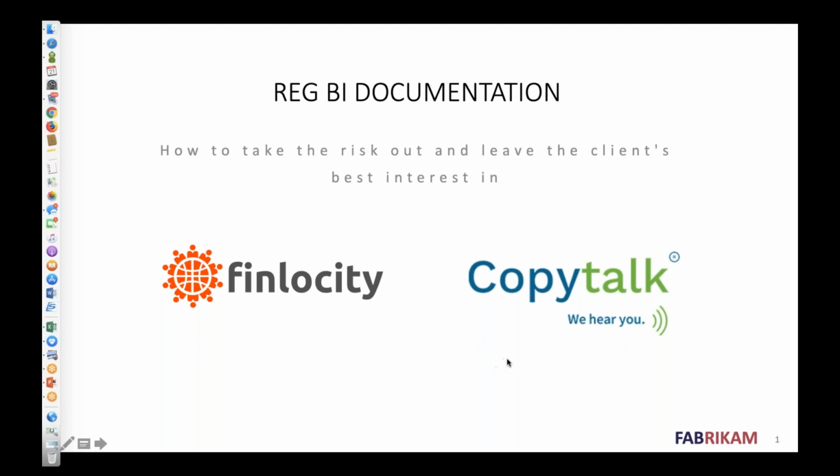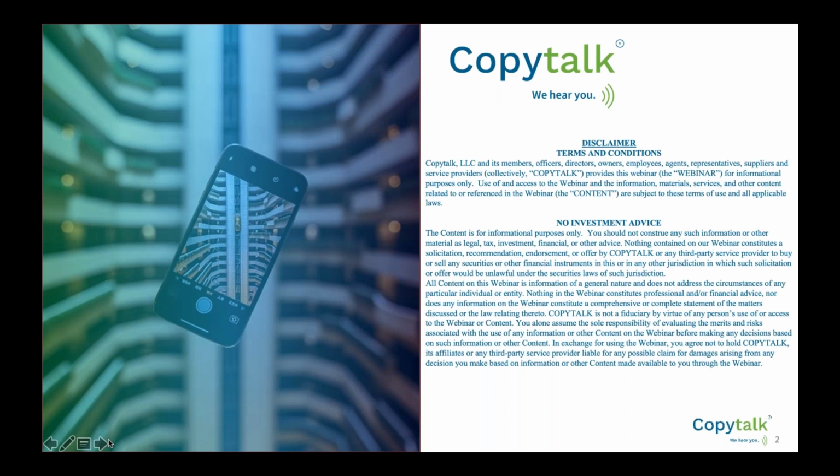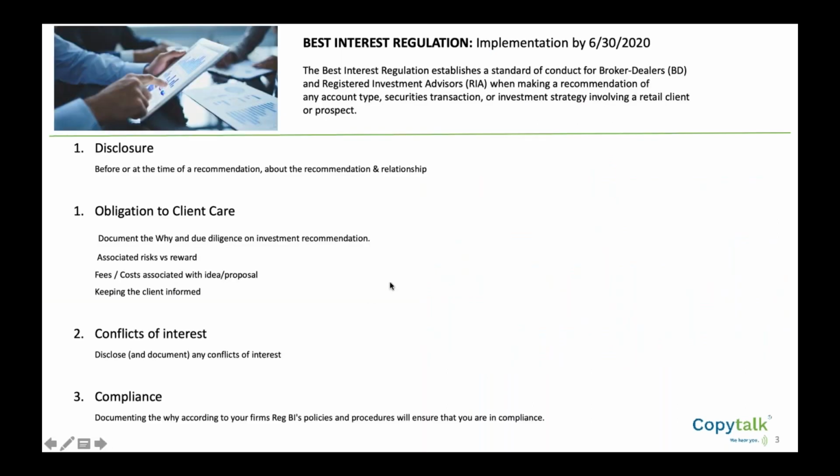Having said that, I do have to do a brief disclosure that I am no longer a chief compliance officer, even though I still hold my FINRA licenses. But the opinions expressed today are simply that; your firms will provide for each of you what their policies and procedures will be for Reg BI documentation. So, having said that, let's get right to it. I appreciate everybody being on the call today, and I did my due diligence on our disclosure form.